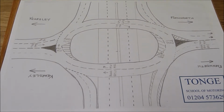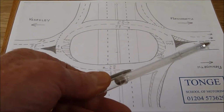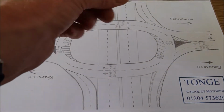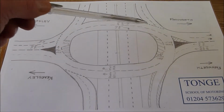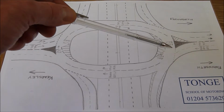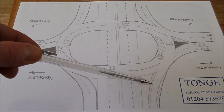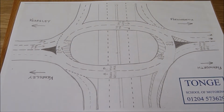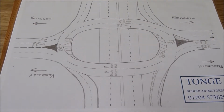So where does that leave us with our learner drivers? The two ways that you could be brought to this on your driving test are, first of all, you could be coming from Farnworth and you'll be told to follow the signs for Bolton. So you're going to be approaching from Farnworth in the left hand lane, indicating left. You've got to give way to traffic coming from your right, and then when there's a gap in the traffic, off you go with your left signal on, cancel your left signal when you're on the slip road, and off you go down the slip road towards Bolton. Quite an easy one, that one. When the traffic's light, it's much easier as well.